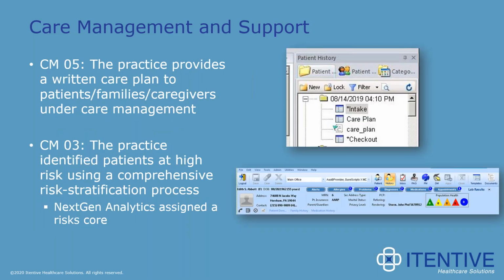All right, next up we have care management and support. So CMO5, does your practice provide a written care plan to patients, families, and caregivers under care management? Again, you don't have to overthink this. It's a good one to provide a patient example for during a review. So you can just show within one of your patient charts that a care plan was reviewed and provided.